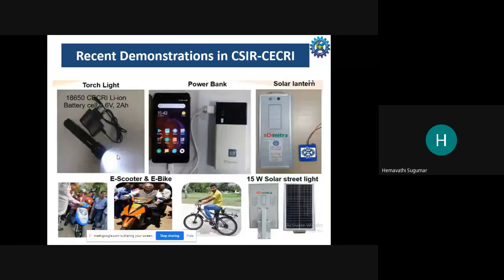And these are all our recent developments in our institute. So everything started with cell, and cell, BMS, and pack. Everything is our own indigenous product.